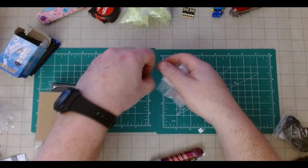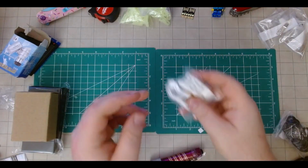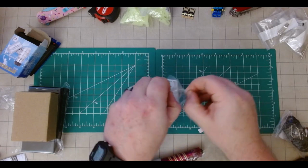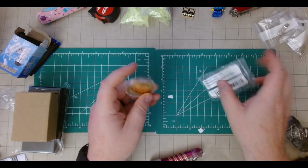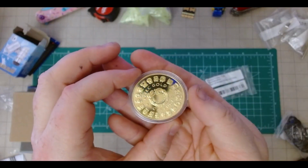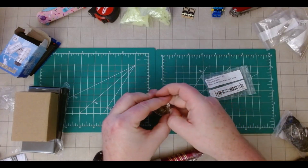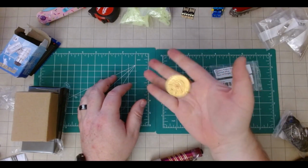So, pocket clips, put those over there. This was just straight because it's neat. I wonder if it has it on the label. Made in China, like pretty much all of this, an Aztec gold calendar coin. Obviously not real gold, obviously not authentic by any means, but yeah, just as kind of a fidget to have.